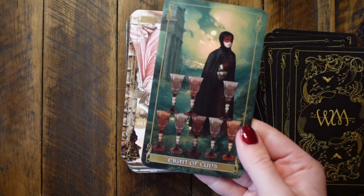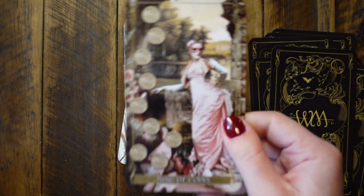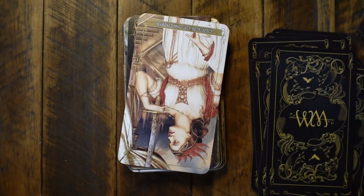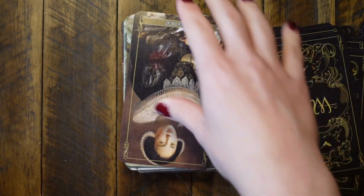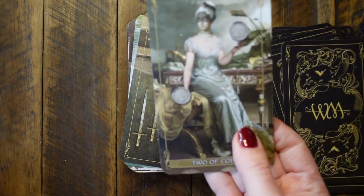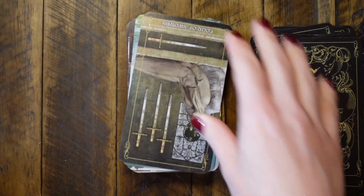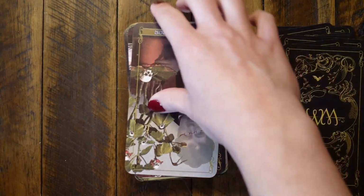I really enjoy how a lot of the characters are wearing masks. You can see she's got a mask on here. Something about that is always really interesting to me. I feel like I tend to pay attention to how many masked figures I have in my reading, where their eyes are just a little bit obscured. But this deck is undeniably creepy.